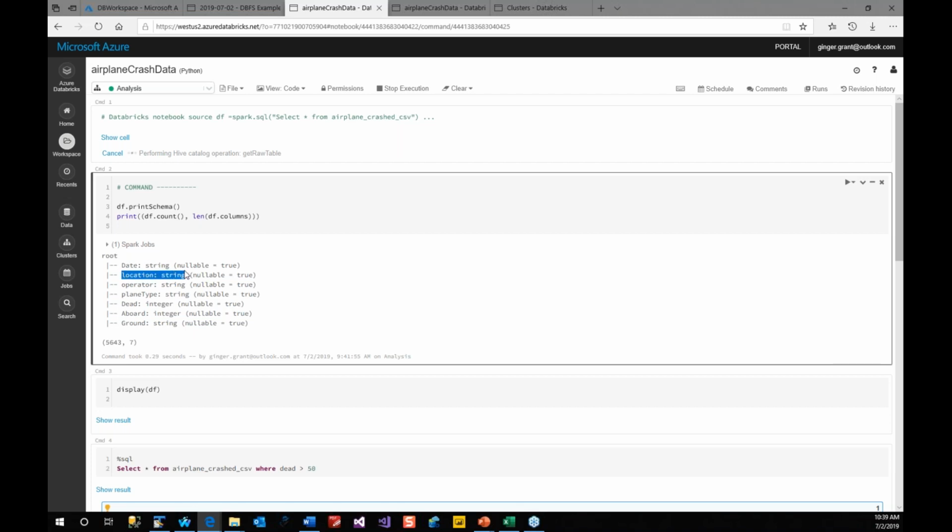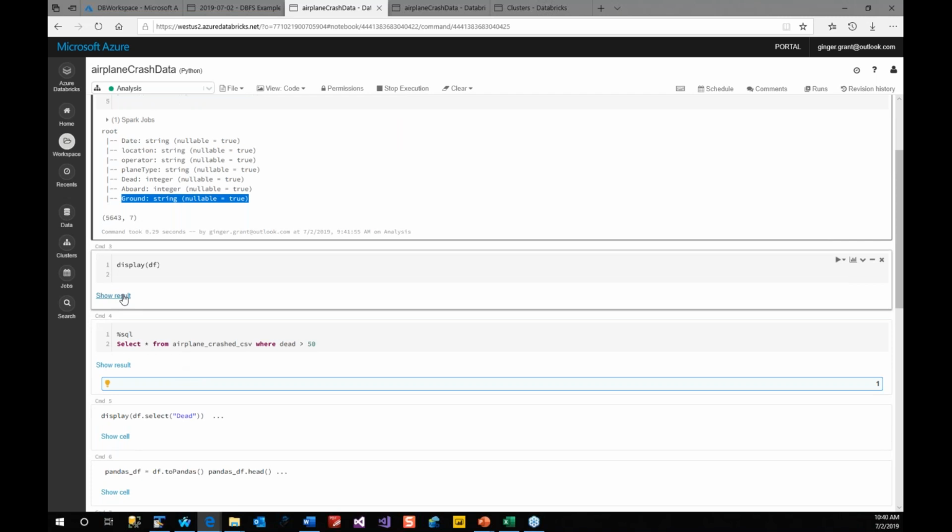Location is a string, then operator, plane type, and how many people are dead, which has been defined as an integer. How many people were aboard, and how many people were on the ground, were also defined as integers, because I have bad data. So if you look here, I've got 5,643 rows and 7 columns. Let's go ahead and take a look at that data using the display of my data right there.